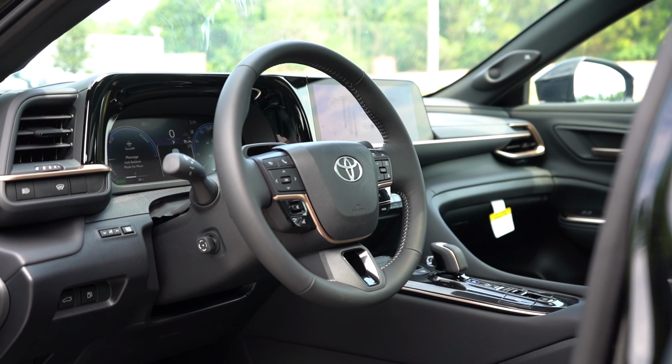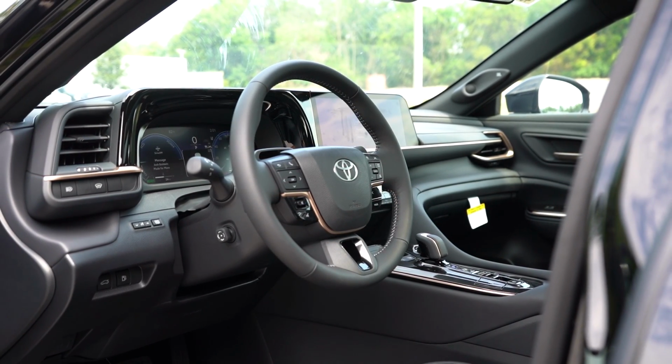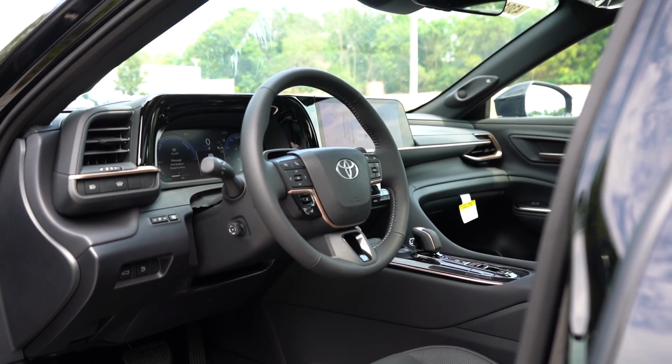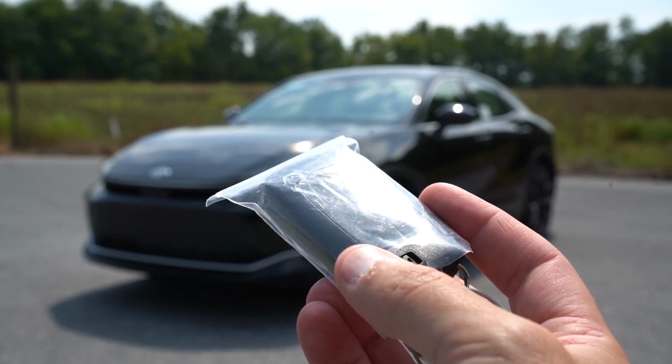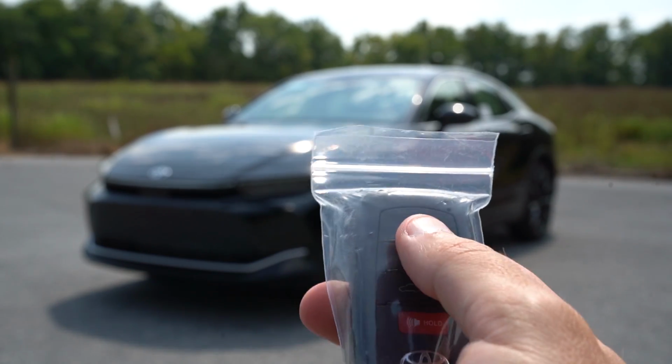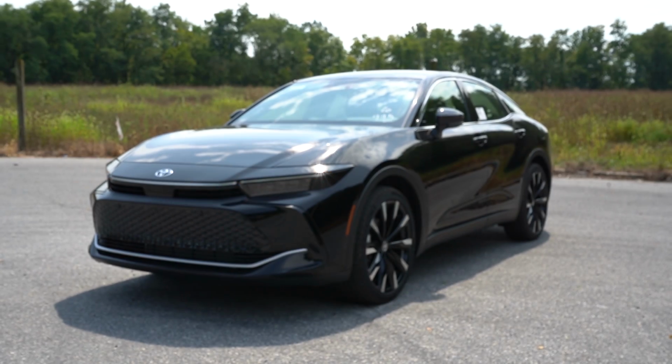So perhaps all these reasons are why the XLE is a little more expensive for this model here, because a lot more stuff is now standard. So that's pretty cool. But yeah, heated steering wheel is now standard. So I liked that. Now let's go ahead and make our way to the startup though. Let me start by showing you guys the key. You got your Toyota Crown lettering on the one side. Then when you flip it over, lock, unlock, and the button to pop the trunk, of course.